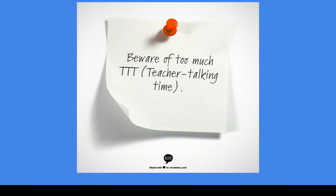Now, one reason why trainees don't do so well in the observed teaching classes is that they talk too much. Maybe you get nervous or you feel the need to impart your knowledge to the learners. Now, often, a little of what you know goes a long way. So make sure you minimize your teacher talking time, in which case that will maximize your students' time in the classroom, because they need the practice. You don't need the talking practice. They really do.